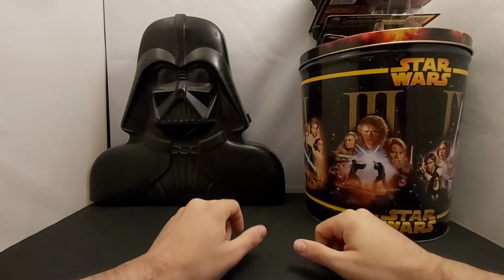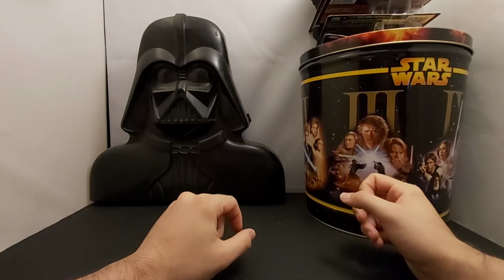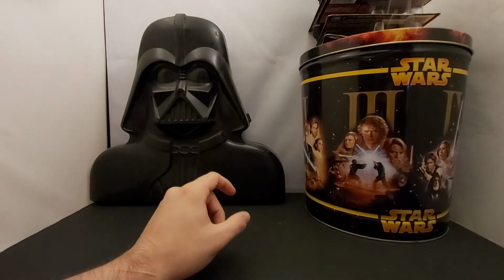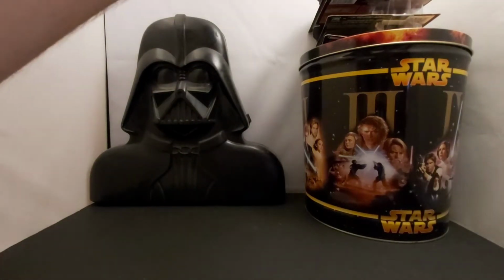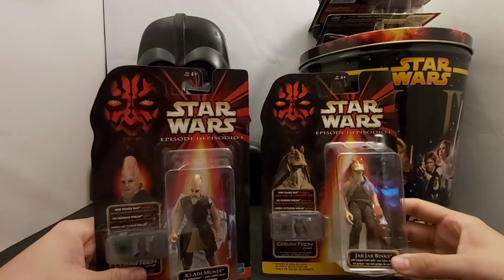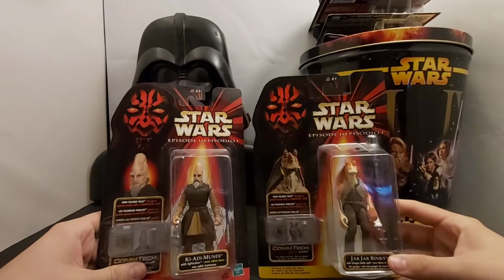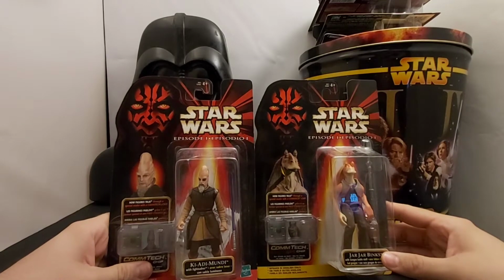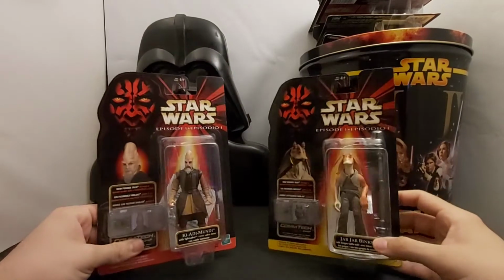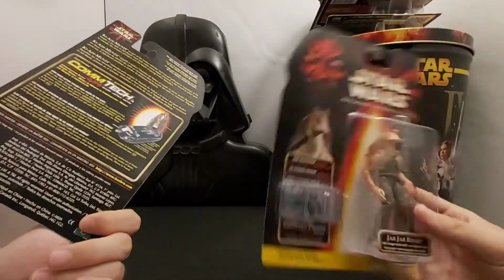Today we're taking a look at my 3.75 Star Wars action figure collection. Now I have some that I've recently picked up at a flea market, just because I started getting itchy for these figures again. I don't know, there's just some things when you see them out in the wild and you just get that feeling like when you were a kid, seeing them in the store.